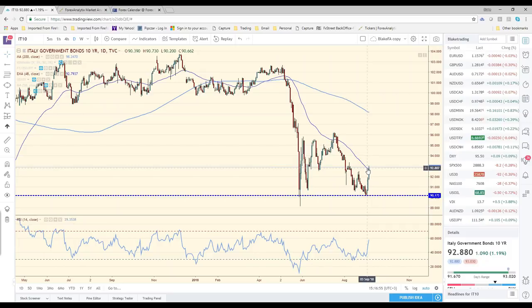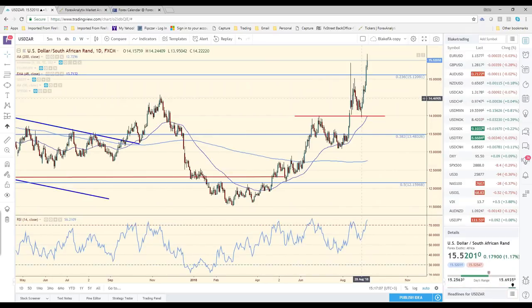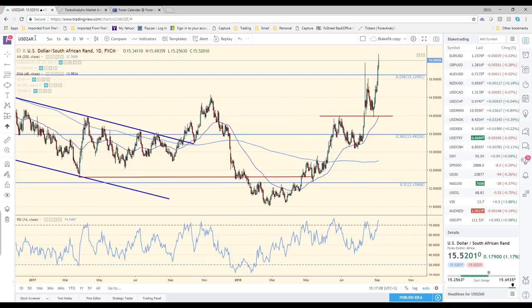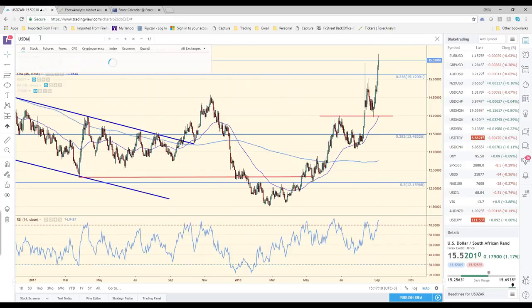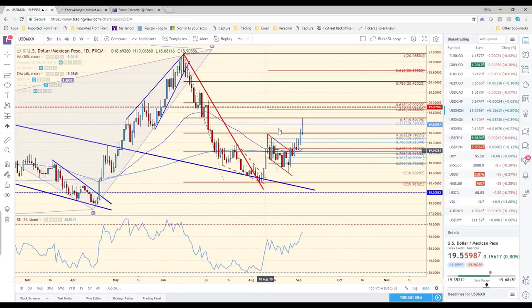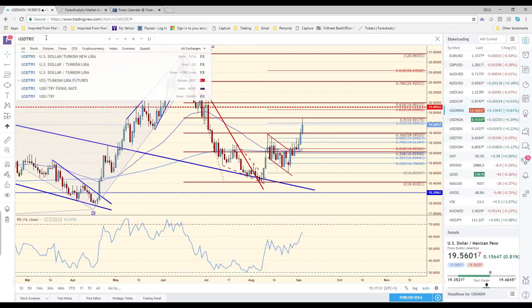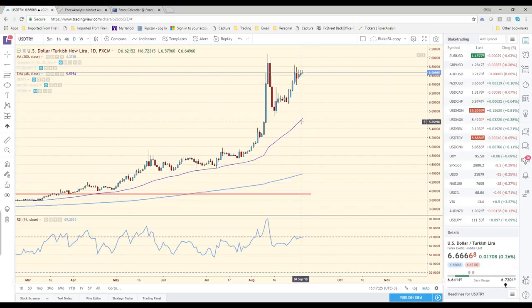Right now, emerging market currencies are feeling a lot of pressure. You can just take a look around. Here's the U.S. dollar, South African rand blasting higher. U.S. dollar, Mexican peso: we hit a 50% retracement this morning of this entire down move, but we're pushing higher. The Turkish lira isn't doing anything. It's actually kind of stationary at the moment, but still very well bid. It's not coming off the highs.